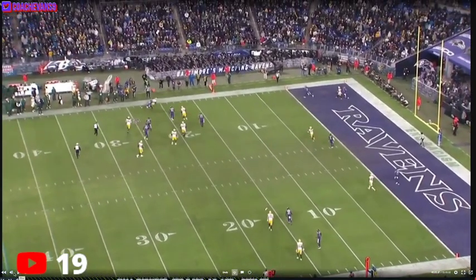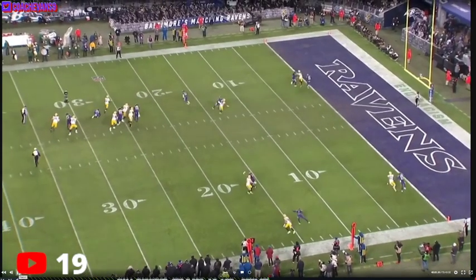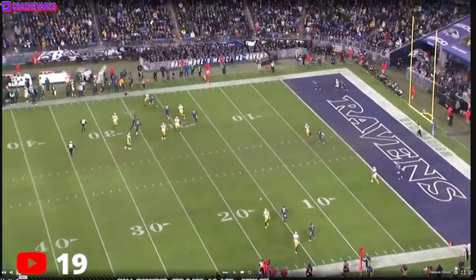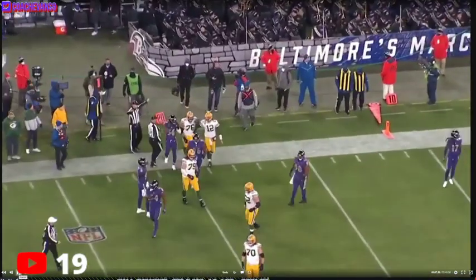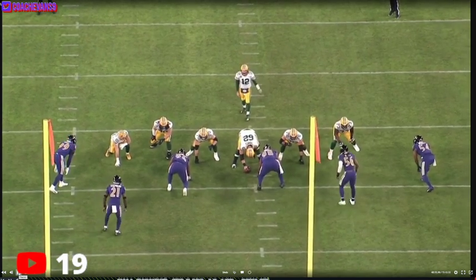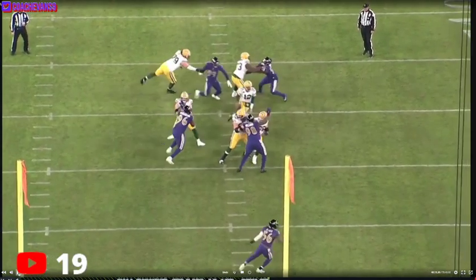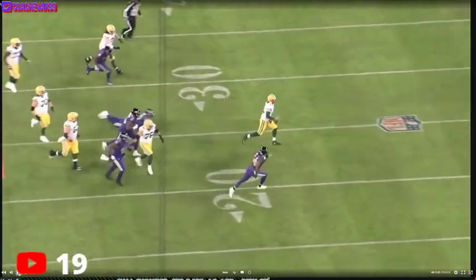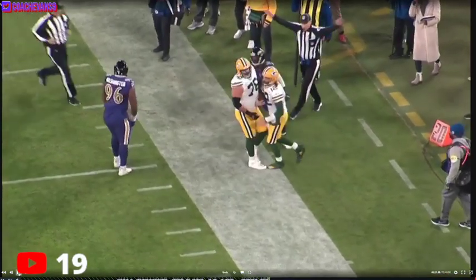Again, when he don't slide, you got to punish him. Who is it, Bynes? If he don't slide, you got to punish him. You can't let him easily roll out of bounds like that. Oh, that's a sack. That's a sack. But Bynes. They call it a sack.